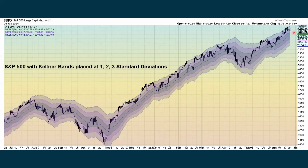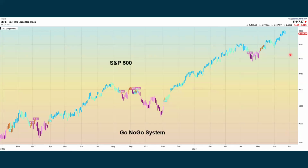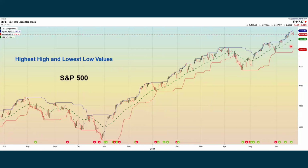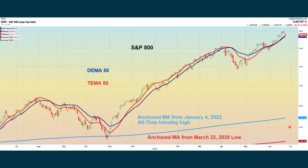We're no longer extreme with the standard deviations chart. We continue to be in the +2 channel. Intermediate term, we came down with the balance of power, but we're still positive. Still positive with the go, no go. Still looking okay with the highest high value. We're starting to top out a little bit here with the TTM squeeze, but we still remain positive.